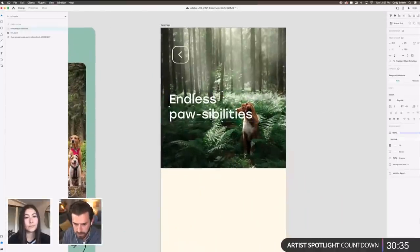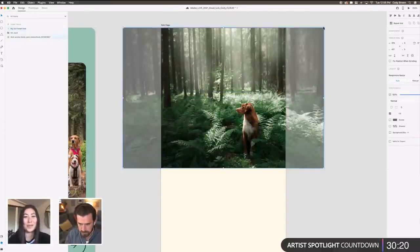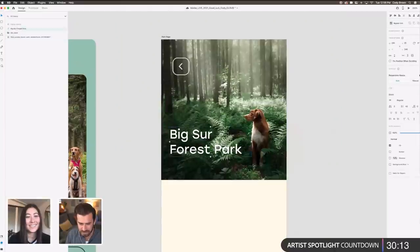We'll just rename this to Big Sur Forest Park. That would be such a cool thing if your dog could actually play around in a section of the forest. I was gonna say, this dog looks so ethereal, and the lighting coming in through the trees. This dog's a model. Oh yeah. Dog gets paid the big bucks for this photo. Sure.